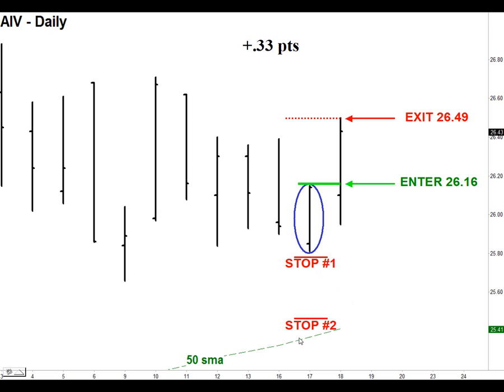Here's stop placement number 2. You can calculate this if you're more aggressive. And then we finally came up with a calculation for exit. That was at 26.49. And we got out the same day. Quick 33 cents.